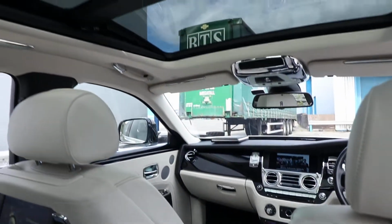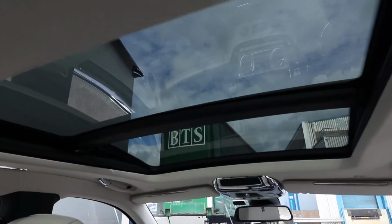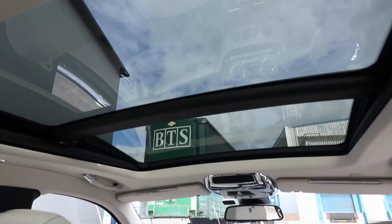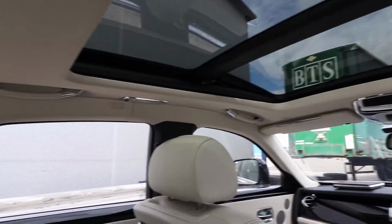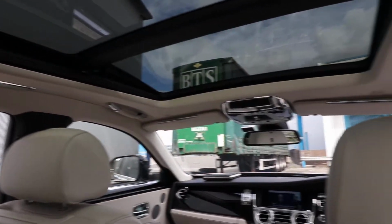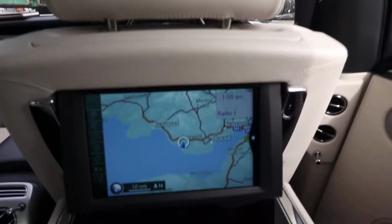Absolutely fantastic place to be in the back of here. As I say, you can really take advantage in the back of the panoramic sunroof. You can just see how clean everything is in here. It's very, very nice indeed.